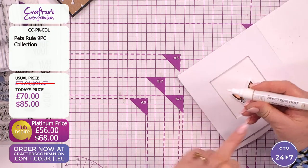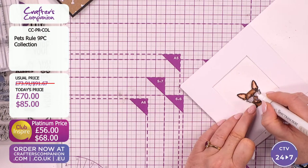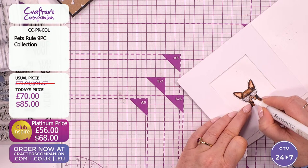Oh, and now, Frank. I've just got my opaque white, and we're adding in a little bit of highlight. So just put some in his glasses, just to make him look a little bit cool.